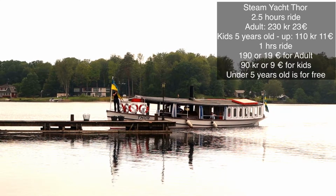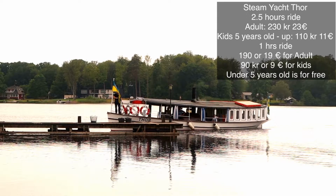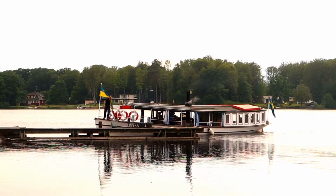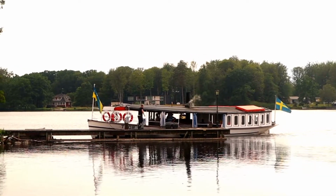But you can travel around the lake, the Helgasjön lakes. It costs only 190 crowns and 90 crowns for kids from 5 years old up, but under 5 years old it is free.